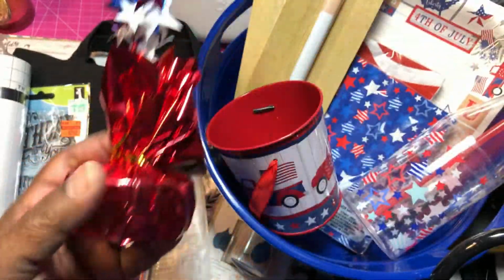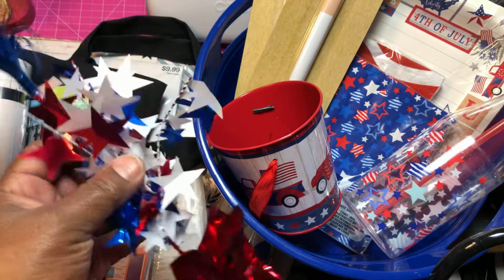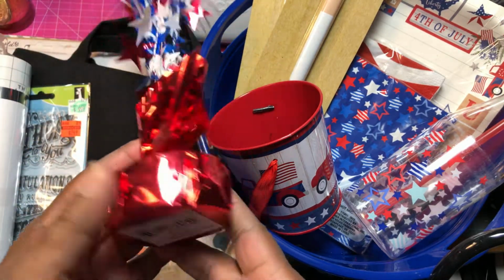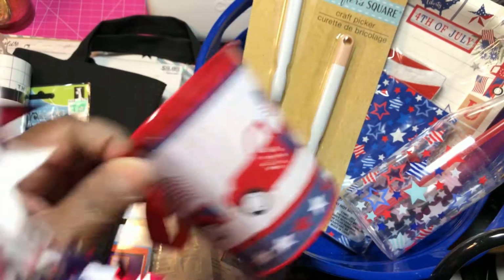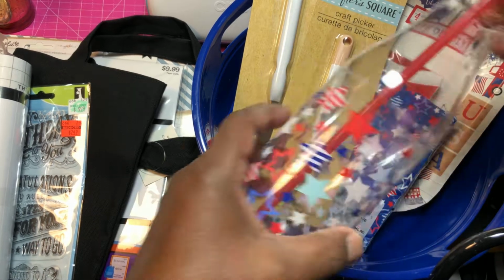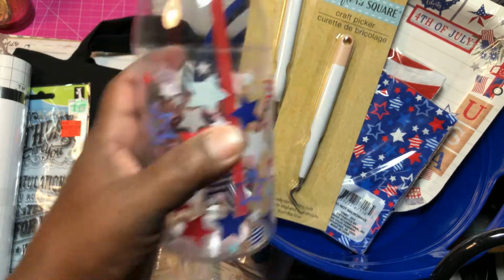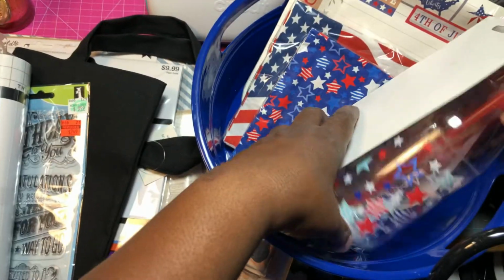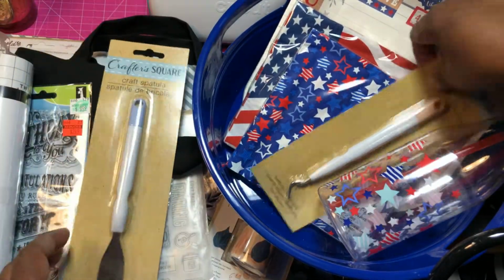So 4th of July, I know it's 2 months away, but I thought that this was really cute. I didn't want this to get away, so I went ahead and picked this up. And then I thought this was super cute. I was excited to see the 4th of July stuff. I thought that they really stepped up their game this year. So I got a couple of these. Where are the other ones? Anyway, I got a couple of those, and then we'll talk about that in a minute.